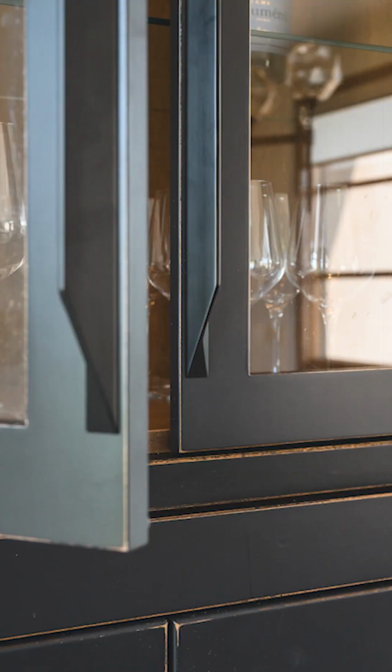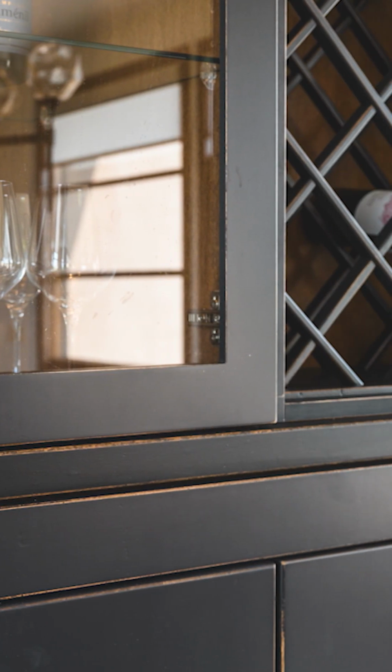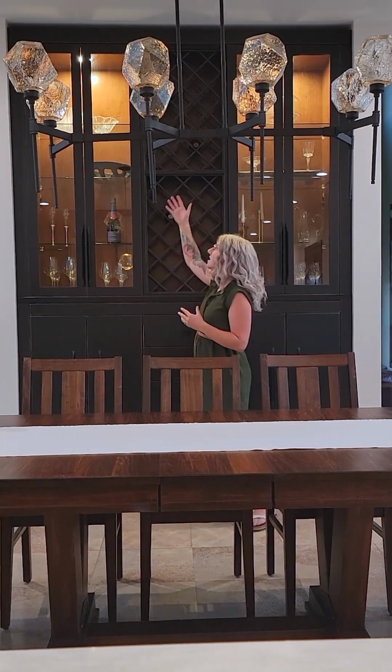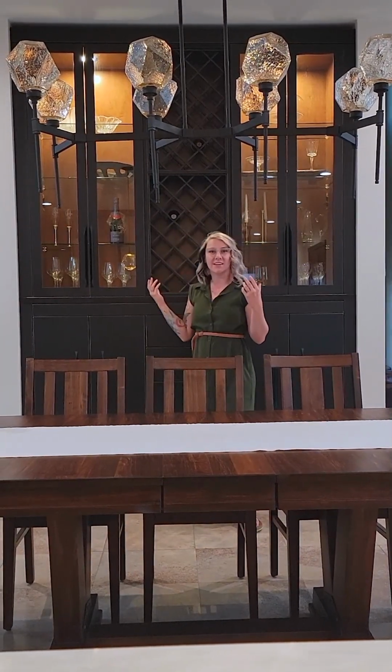And we created a wine cabinet in the middle so the clients can have their displays, and glass doors with glass shelving so that we could utilize the whites that were coming through on the ceiling already to shine through and showcase the client's pieces in the space.